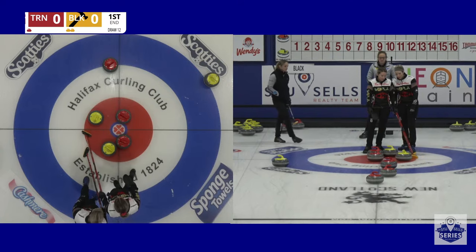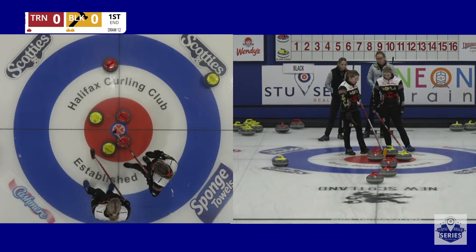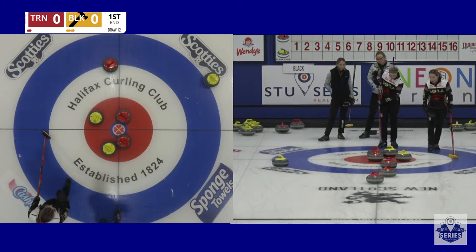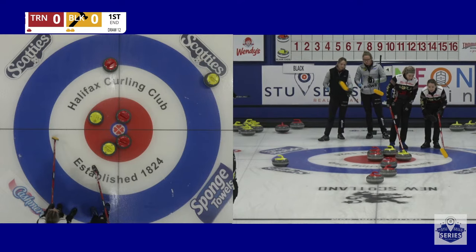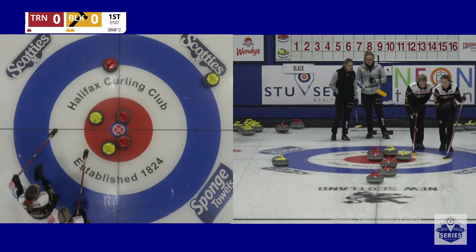I think it's a little too late to be peeling guards, so I think that might be just to chip it over. Their only call. They could even play it with hack weight and just chip it sideways. No. And then you want to roll your shooter. Yeah. She doesn't have a lot of options. No.